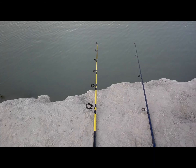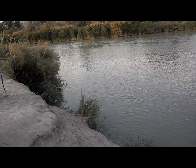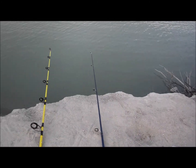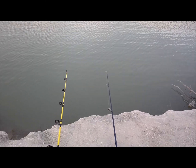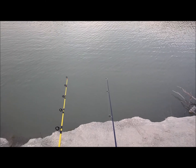So, like I said, just keep an eye on everything while you're out there, and be safe out there. Some of these spots, I don't even want to test how deep it is. So anyways, this has been my spots on the Jordan River.